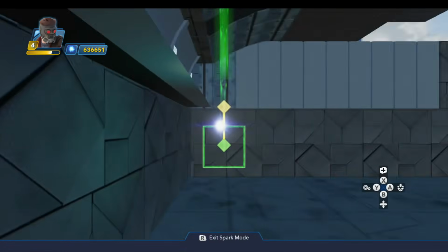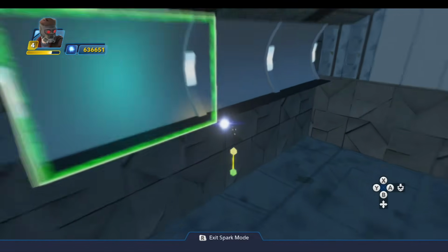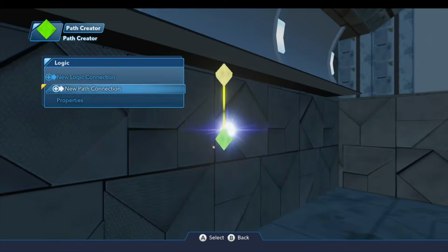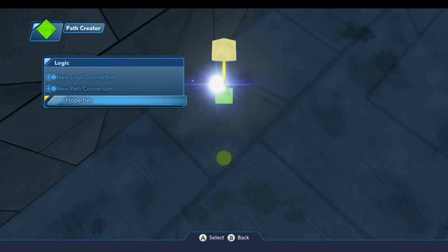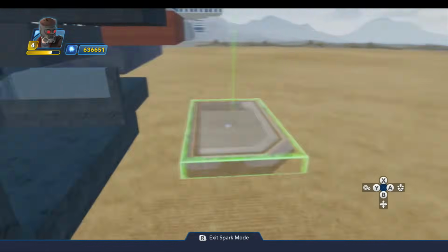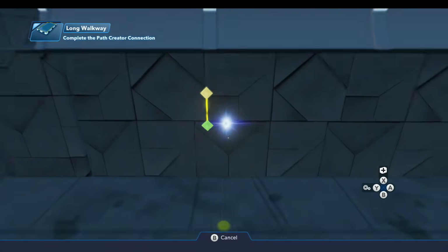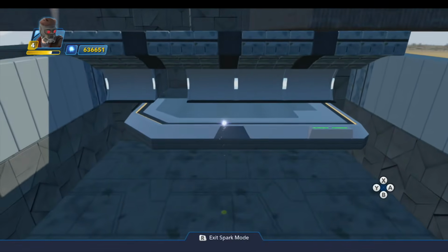And again, the platform there is going to sit on top of this, which will put the top edge of the platform right at the bottom edge of this wall. So that's why this is down this far. We'll go into the properties for this and turn off auto start objects when connected. Okay, and then we are going to select our platform here, open the logic menu, do a new path connection, connect that to our path. And there is our floating platform.